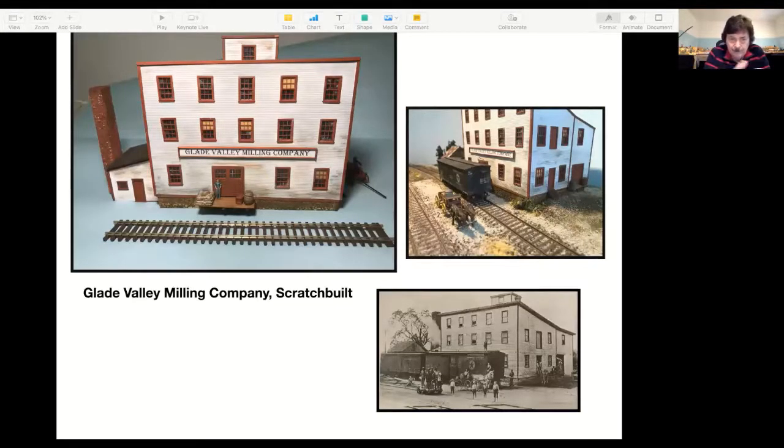The third major building is this Glade Valley Milling Company. This mill had been a town fixture since the late 19th century. It was started in another town and moved to Woodsboro to be closer to the railroad. And around 1904, it was taken over by the Glade Valley Milling Company, who years later, as I mentioned and you saw in the photos, expanded the original 2.5-story building to 4 stories.